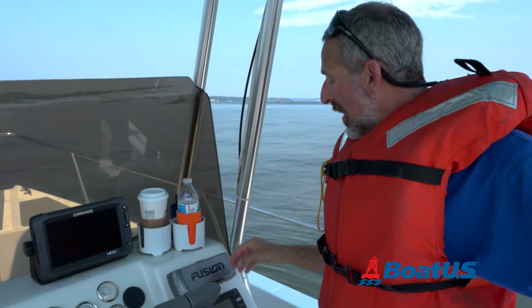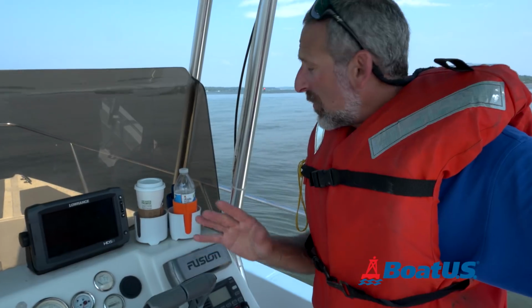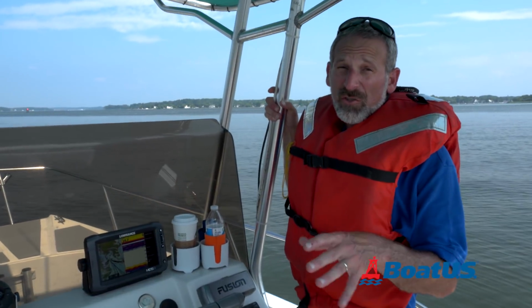Then turn on your VHF and tune it to channel 16. And if you don't already have it turned on, also turn on your GPS chart plotter. From dusk to dawn, make sure your lights are on, whether that's your running lights if you're not anchored or your anchor lights if you are anchored.